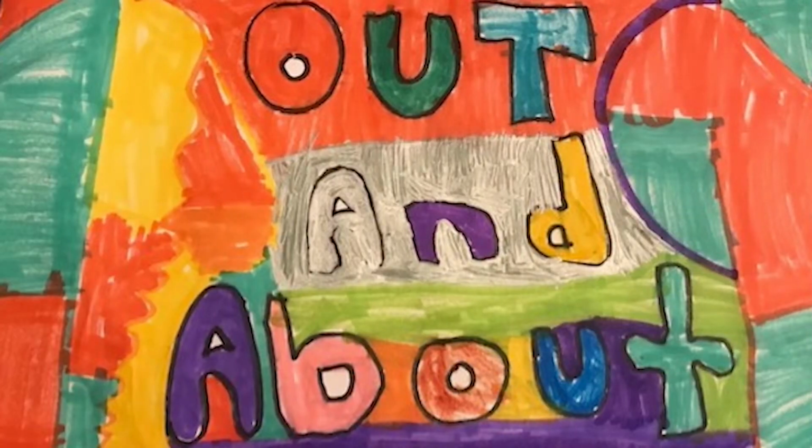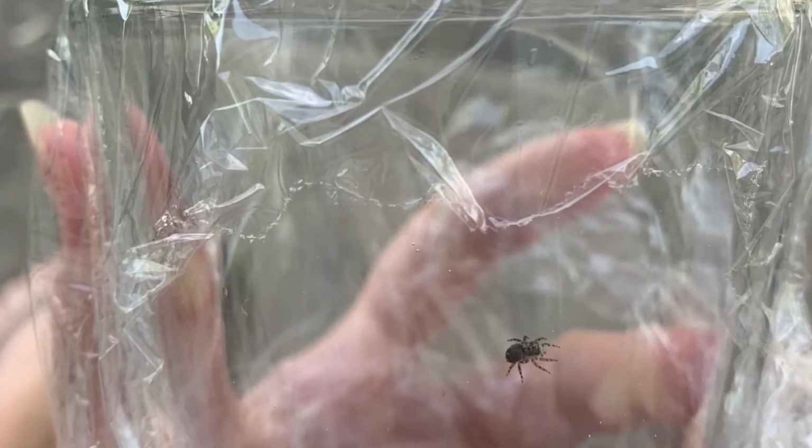Out and about. Hey everyone, Sarah from the St. Louis Zoo here, and I just wanted to talk to you guys about some house guests that you may or may not want. Today I found a spider, a cute little jumping spider.